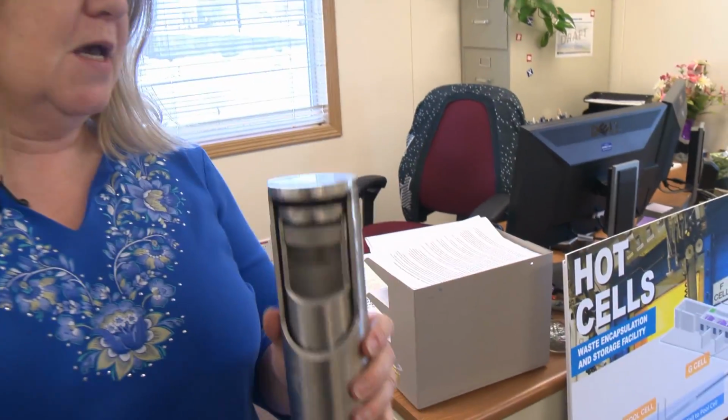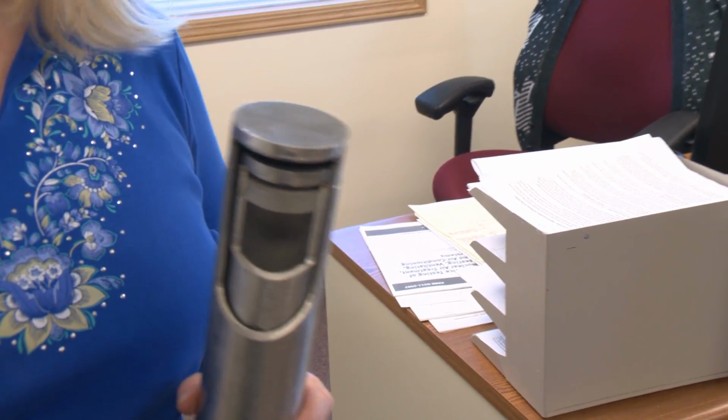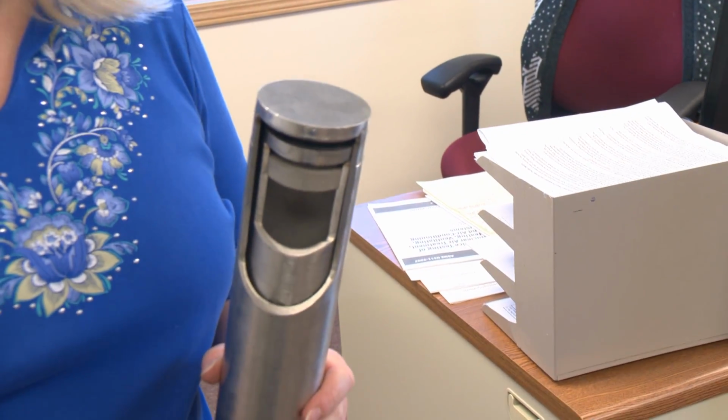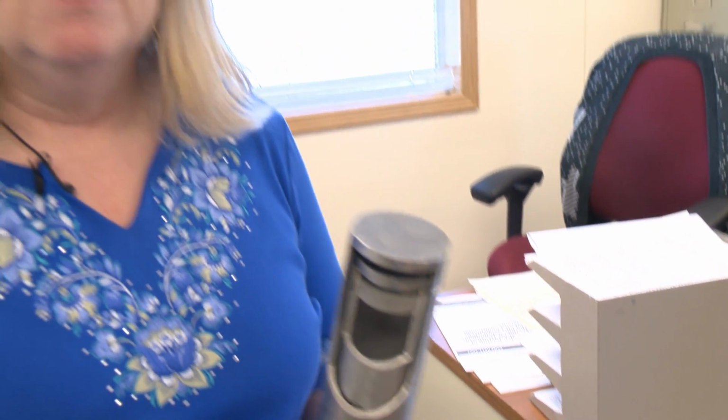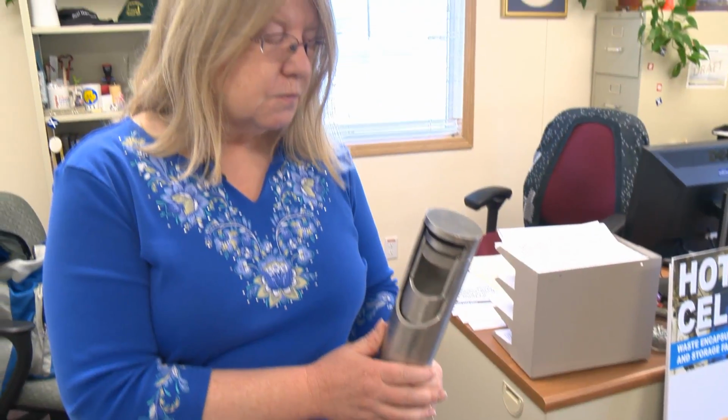This is a capsule. It has an S number on the top, so this is a strontium capsule, but the cesium capsules are almost identical. They're slightly different dimensionally. And obviously there's no radioactive material inside of this one, but this is actual capsule material. The capsules are made out of two stainless steel tubes, so you have the inner one and the outer one. The cesium chloride or the strontium fluoride salt would go inside the inner capsule.